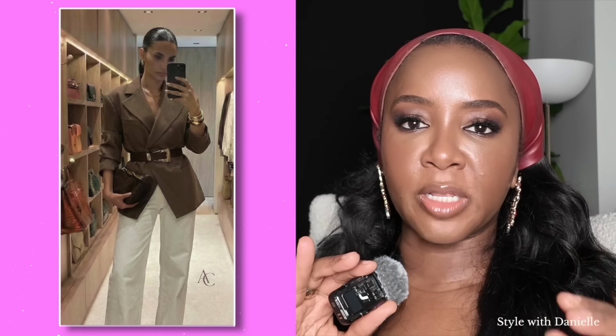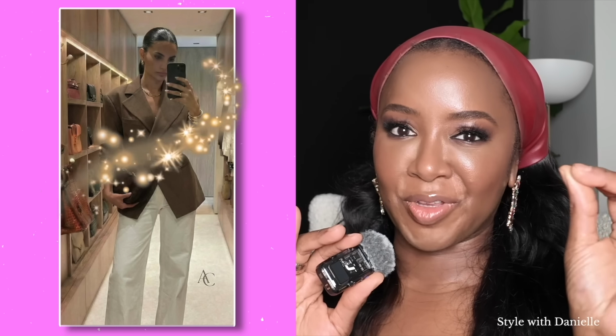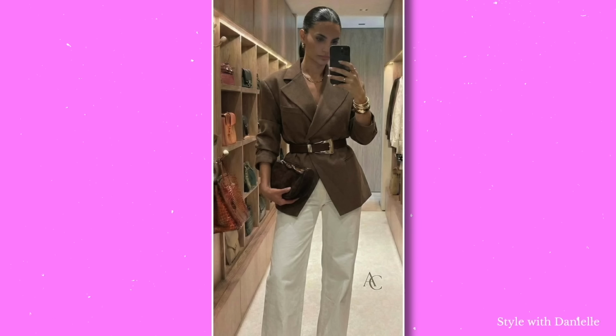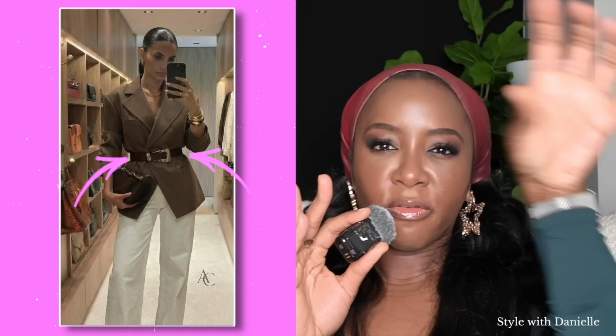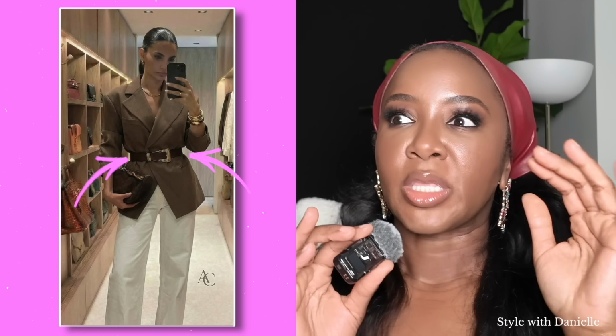So this look keeps it very simple but very, very chic, and she has on some plain pants. I can't tell what the front of the pants are doing, but I'm gonna assume that they're flat front because you're not seeing any bulkiness protruding through. We can't see her waistband. It looks like either pants or maybe some jeans. They look like they're straight leg, but you're not seeing any bulkiness coming from the midsection.